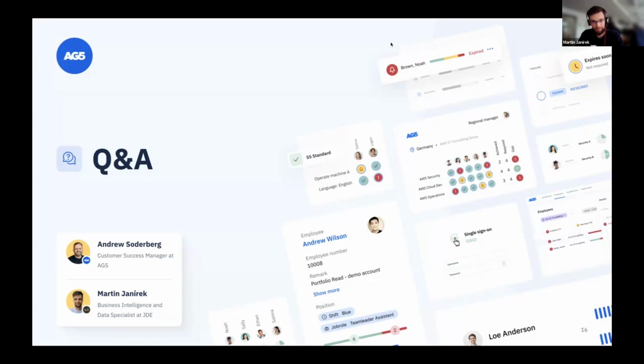You might need to invest a little bit of time in the training. You might invest a little bit of time in the explanation of how the software works or how the competency management works. But in the end, it pays off really big, to be honest.